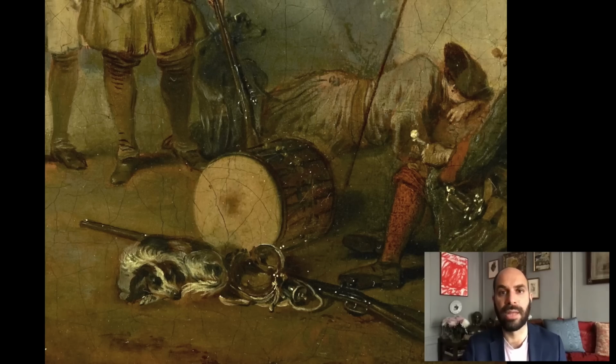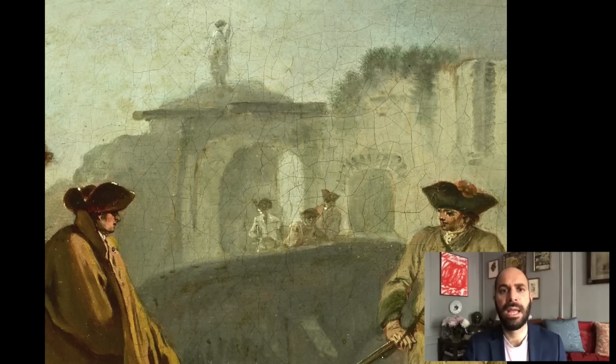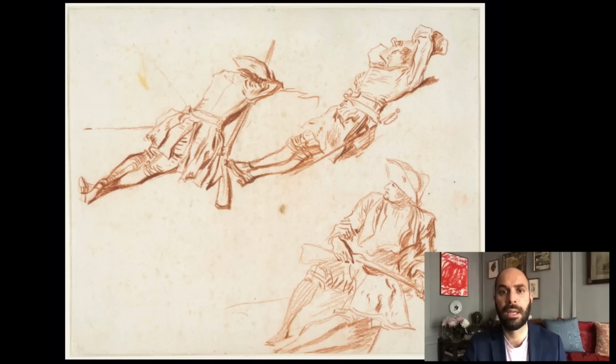You'd be amazed to know that actually soldiers at that time in the 18th century would go to battle bringing with them their wives and their dogs and many things that we wouldn't associate normally with war. Over the arch in this painting is, of course, the coat of arms of France, the lilies of the Bourbon family, pointing out that Valenciennes is a French city. And here is the door in the background that gives name to the painting, the portal at Valenciennes.